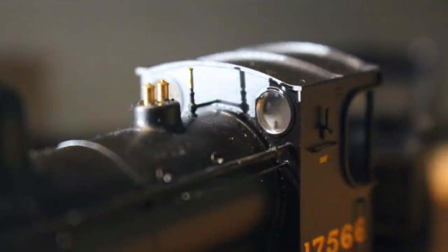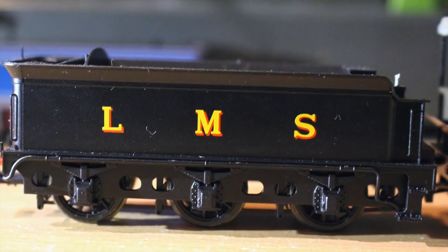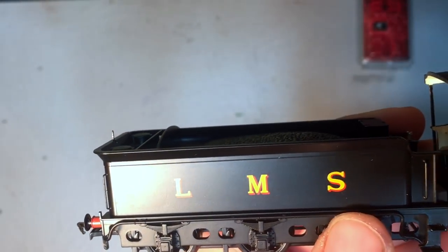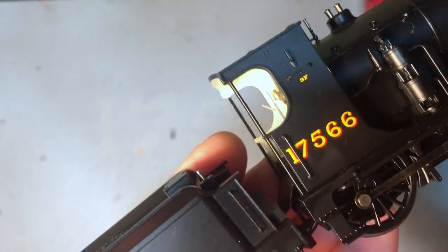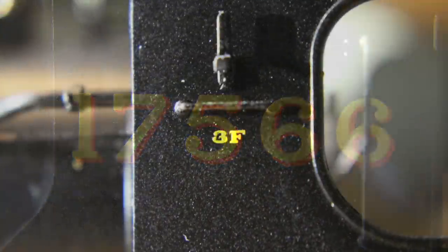The LMS version has no lining. We've just got that serif drop shadow font on there. And it really is done nice and sharp. So you can see there, there's no sign of fuzziness. It is straight and true. The number on the locomotive, again, really nicely printed on there with the 3F up there.